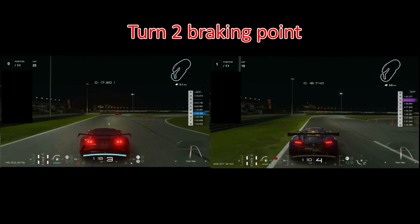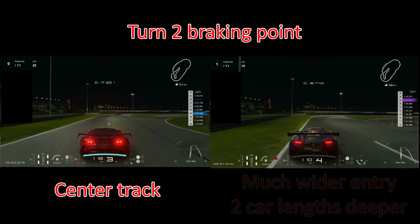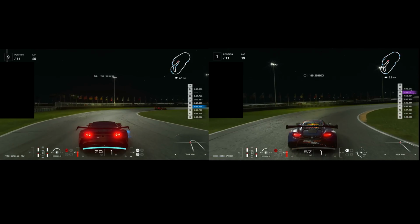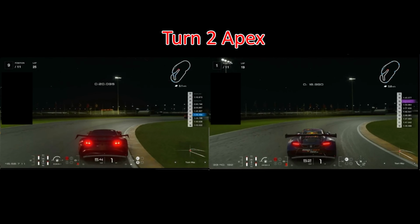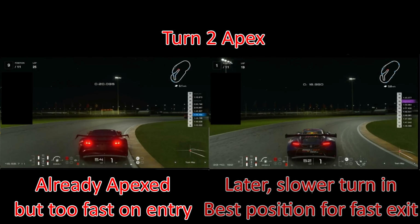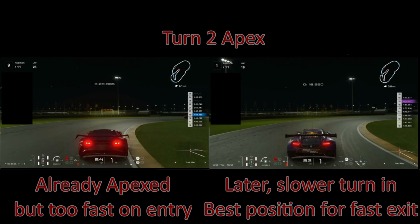We're braking down to turn 2 at the braking point. I'm in the centre of the track, he's on the left. He's 2 car lengths deeper on his braking point, which leads into the turn-in, where I'm still in the middle of the corner. I've turned in, I've already hit the apex, yet Sam is still in the middle of the track. I'm too fast at this point, 54 mile an hour versus his 52, and he's actually in a better position for the exit. I'm going to have to slow down further to come round the corner.